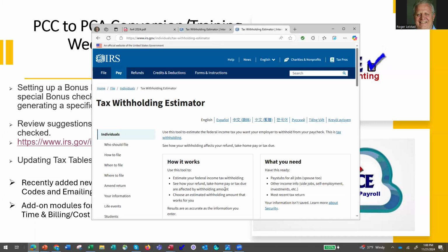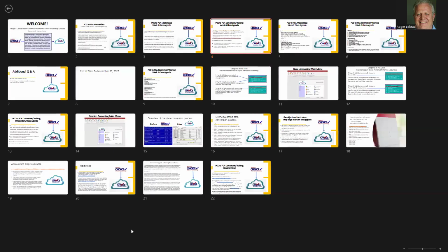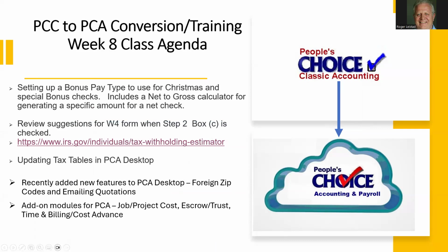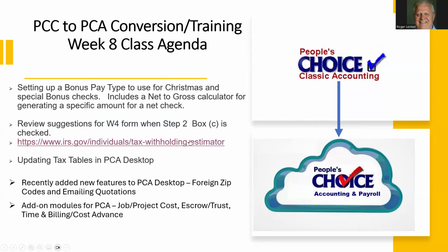So if they check that box too, basically what they'll be telling you when they fill out the form is that this stuff is going to be filled out, and so that's their responsibility, and you just implement it accordingly.